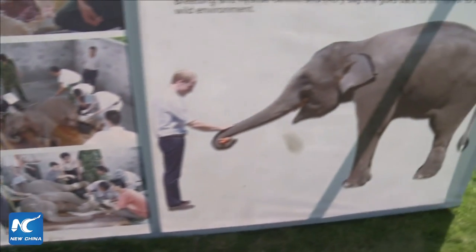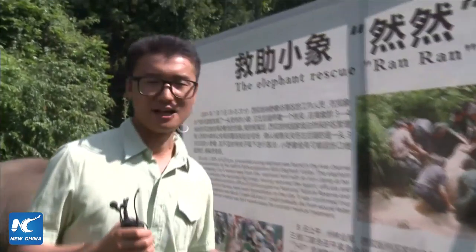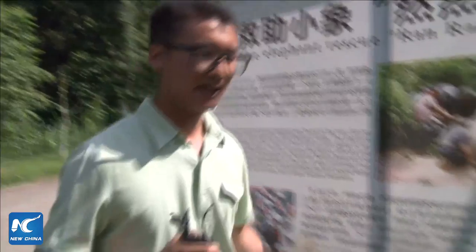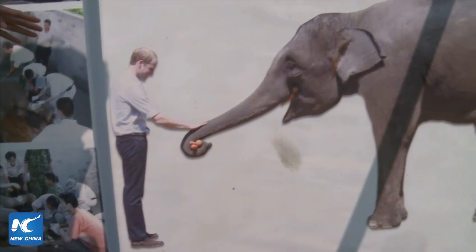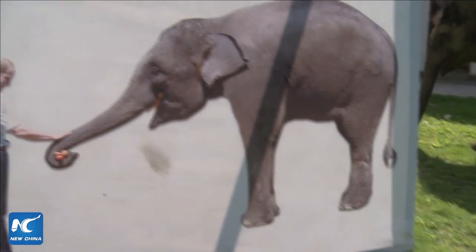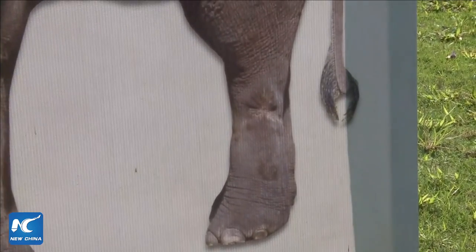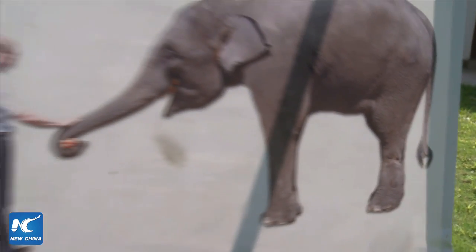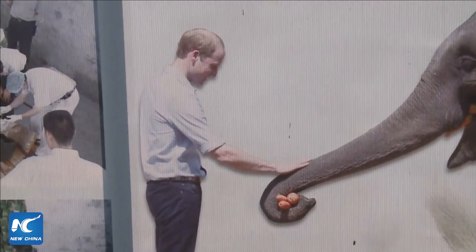And here are some pictures when Ran Ran was rescued. And here we see a picture of Ran Ran and William Prince, Duke of Cambridge. Actually, in 2005, William Prince visited this center and took several photos with Ran Ran.